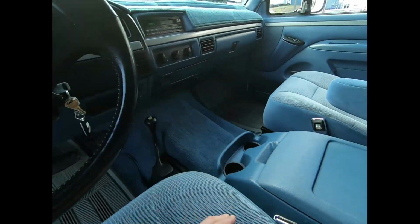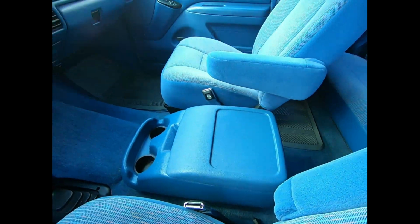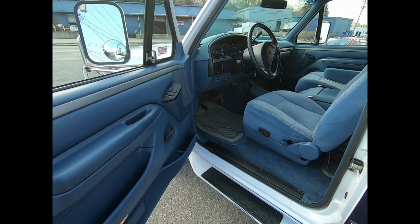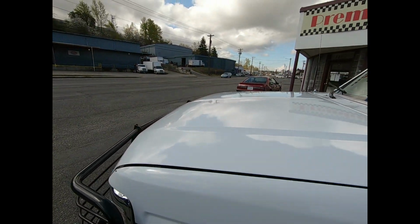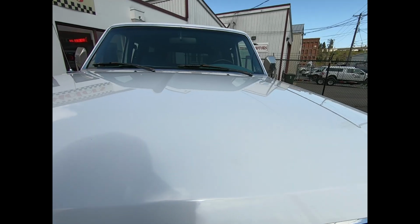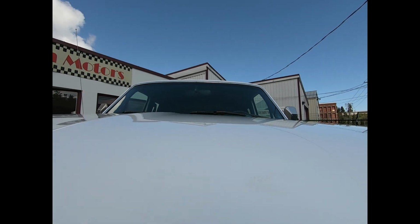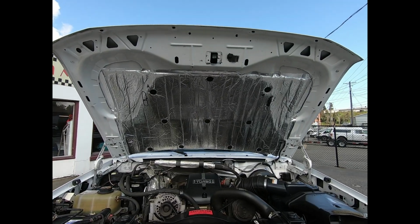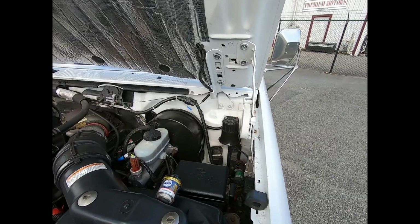Heater controls are in nice shape. Center console's in nice shape. All the parts are still there. Nothing's really broken. Power windows, power door locks work. Just a good truck with that indestructible 7.3 Powerstroke diesel. He put new underhood insulation on it. Super clean truck.